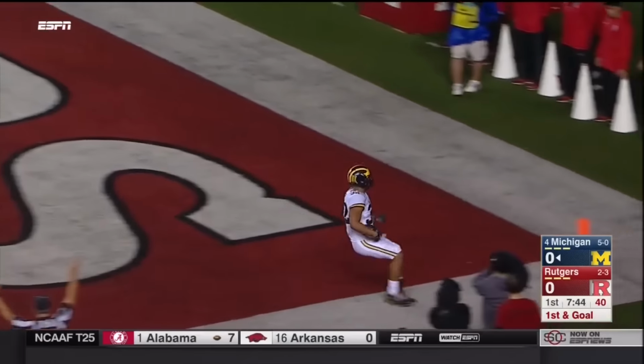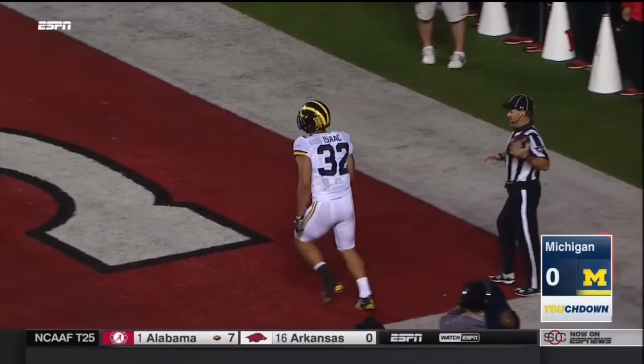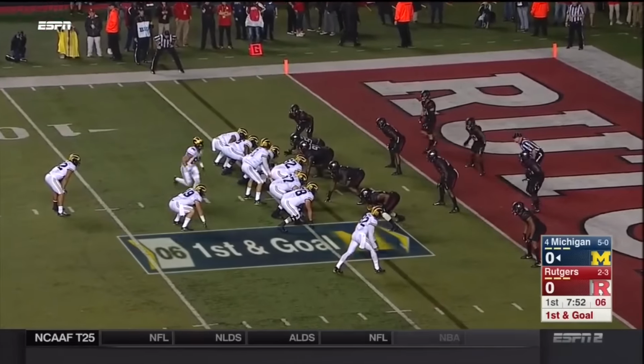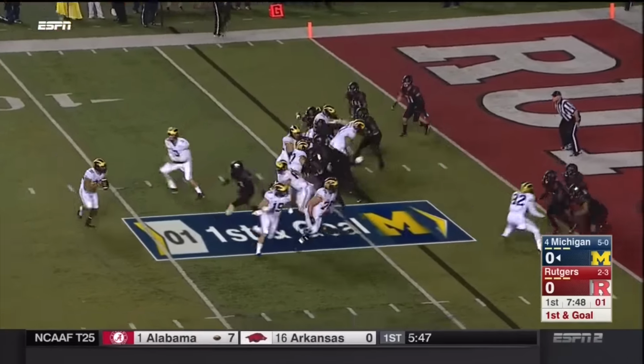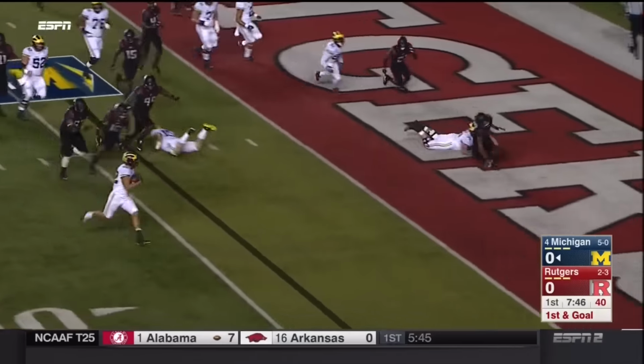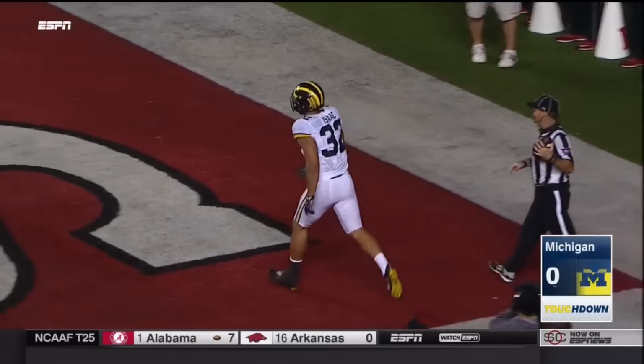And Michigan does a nice job schematically getting the look they like. They're going to keep Butt in the backfield and stem him up to the front late and really get the surface that they want with the 1 technique and the 5 technique, able to pull that stuff. And again, at that point we get enough guys on the perimeter blocking, and it's just Isaac walking in.